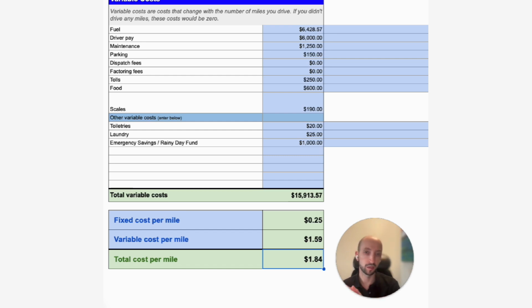I'm not able to pay myself a salary. I'm not able to cover my costs. In a leaner month, my salary may be smaller. I'm going to pay myself $4,000. We can see that immediately my cost per mile went down to $1.64 because my variable cost went down. If I have a better month and I want to pay myself $10,000, then I've got to be able to cover $2.24 per mile. So the calculator is going to do all the work for you.